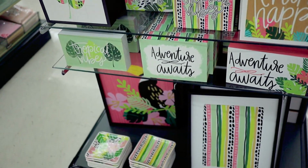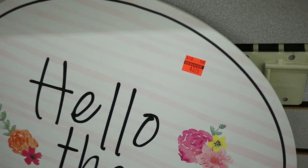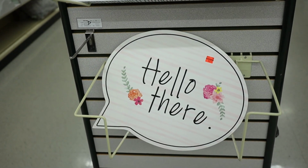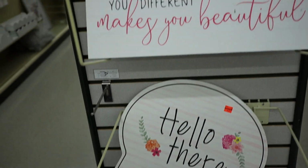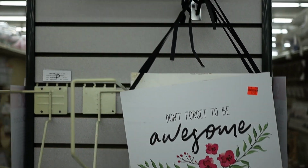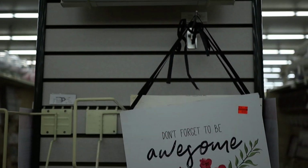Okay, next section. No matter what section I go to, I keep seeing that the prices are so low. $3.74 for this. And this is not a really small sign. It's a pretty decent size, because look at my hand compared to the sign. It's pretty big, and there's more. This one is only $2.49. And then there's one at the top that's only $6. Wow. They are not holding back on this sale.